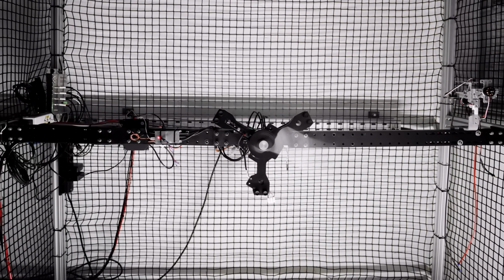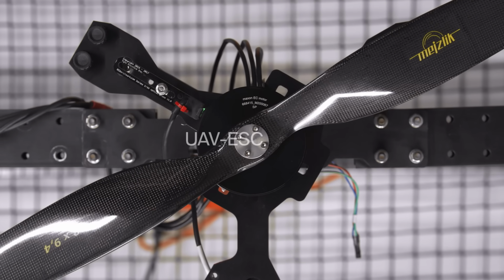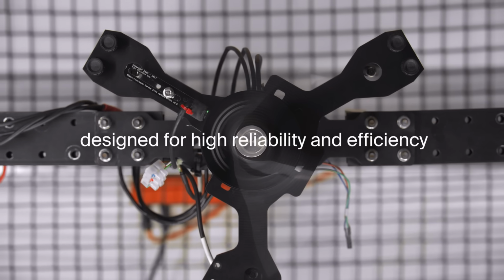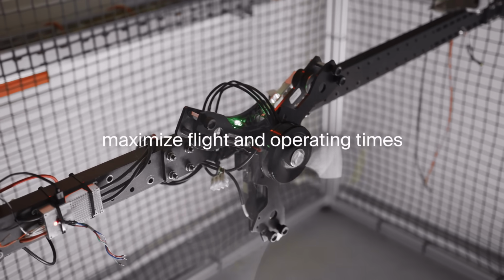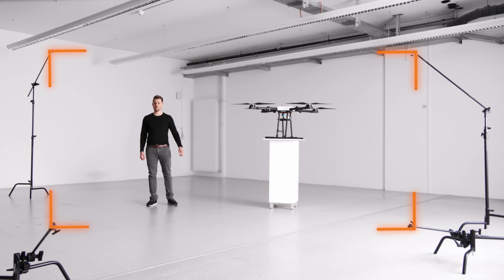Currently, we run tests with the Maxon EC87 flat UAV motor, an optimally matched propeller, and the Maxon UAV ESC 5230. All Maxon UAV products are designed for high reliability and efficiency to maximize flight and operating times in professional drone applications. A thorough test plan to ensure the highest quality is without question at Maxon. So now back to Martin, who will close this year's Maxon event.